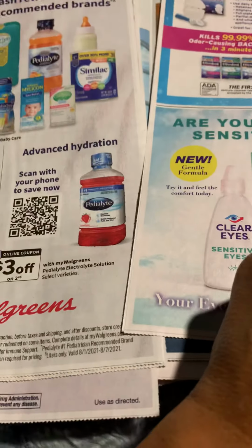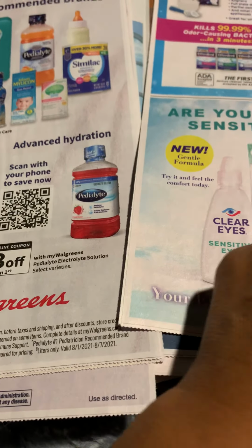Okay. So there is the Colgate. Has everything. So I'll just show you this one. Has everything the same except for the additional Bic stationery.